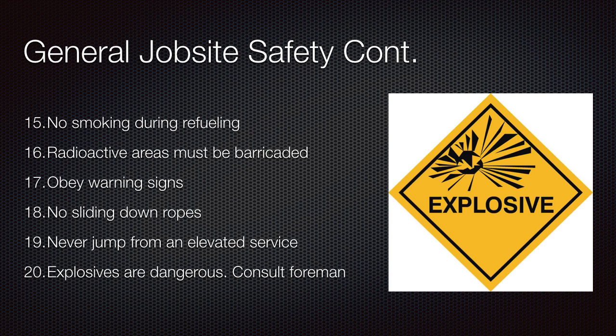Radioactive areas must be barricaded and posted with radiation hazard signs. Keep clear of these areas when X-ray work is in progress. Heed all warnings. They are there for your protection. Also, for your protection, obey all signs such as keep out, no smoking, eye protection required, and authorized personnel only.